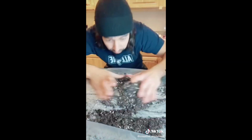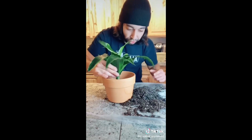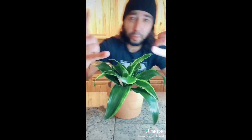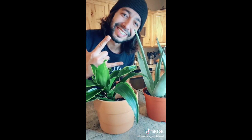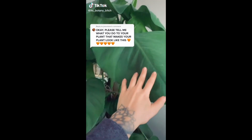Mix it up, grab a pot and put in half the mixture. Then place your plant in its new home and fill it up with the rest of the soil mixture. The oatmeal boosts the quality of the soil and the Epsom salt provides magnesium and prevents transplant shock. So if your plants are dying or you just want to get them to thrive again, definitely give this a go.